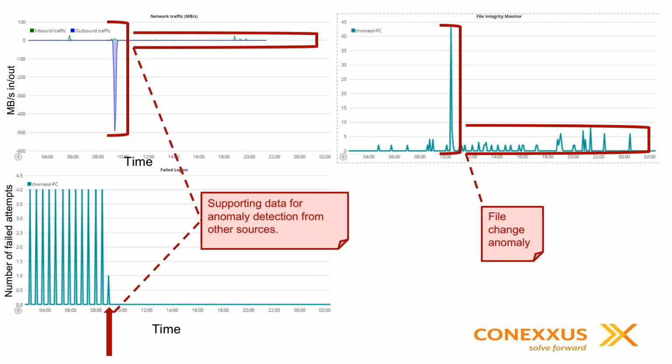Just to add some context, if we refer back to the Tesla example, the specific bad actor, the insider threat, he changed operating system code. And so some of these examples that Thomas is looking at could potentially alert on that kind of behavior. Correct.